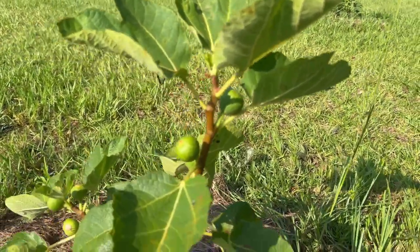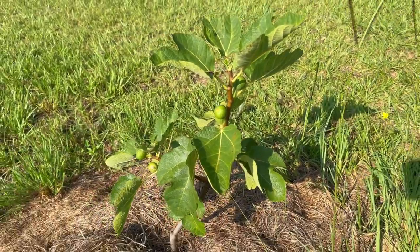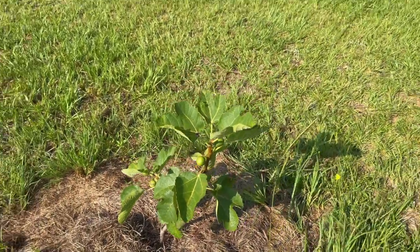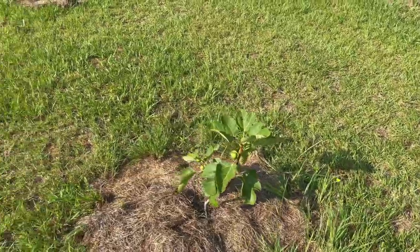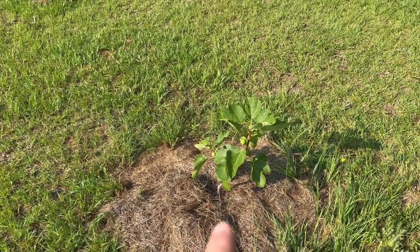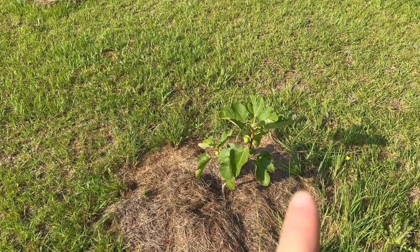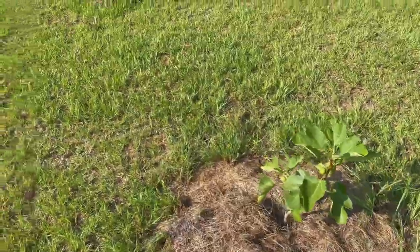But it's got quite a few figs on it for the size. So I think this one's going to be a good one as far as production, if we can just water it and get it to grow. And I've seen other people's videos, and this has been a good grower for others. So we need to figure it out. We need to get this one going.